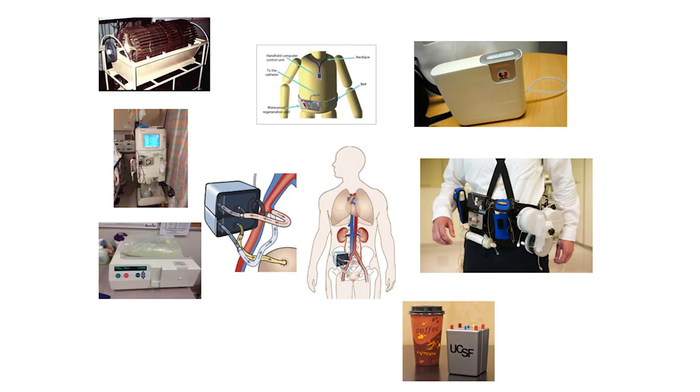So last slide, this is how we started. Some of these machines we currently use, to these new PD-based devices, hemo-based devices, and the implantable devices.